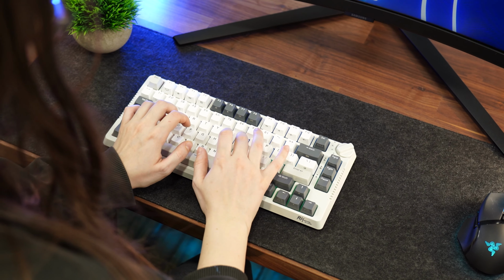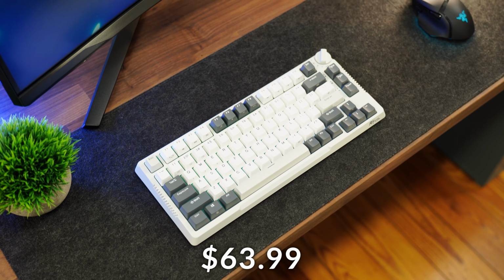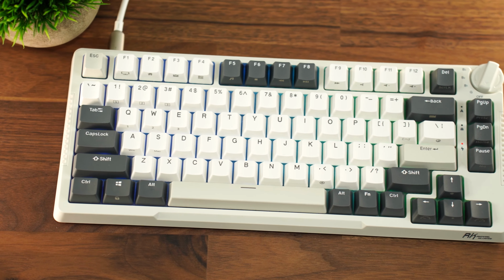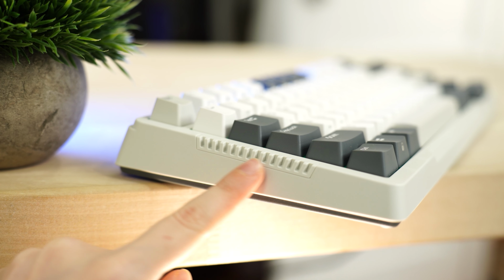And this is the Kludge H81, typically priced at $89.98, now on sale for $63.99. That is a good price for this keyboard. Form factor here is a 75% split design. It's compact, but at the same time, that split design just gives it some flair and I like it.